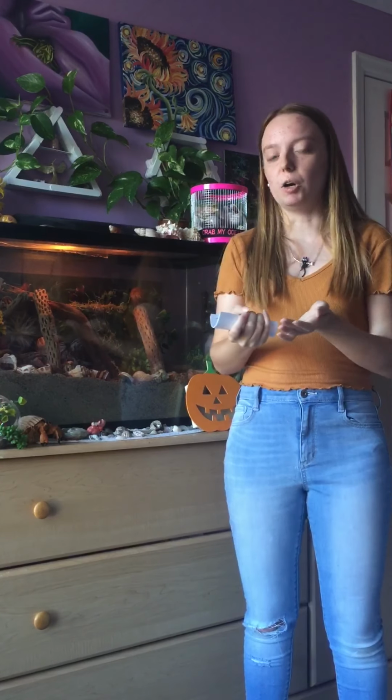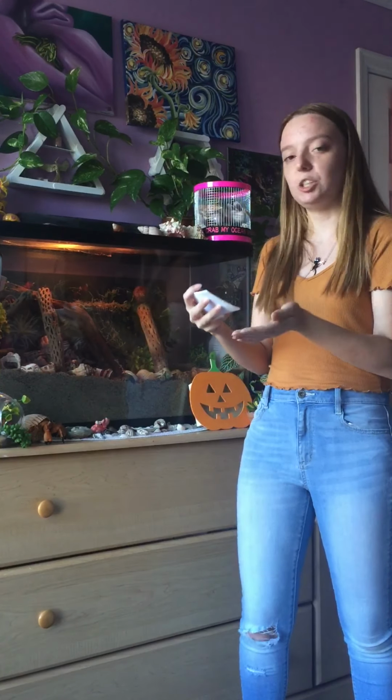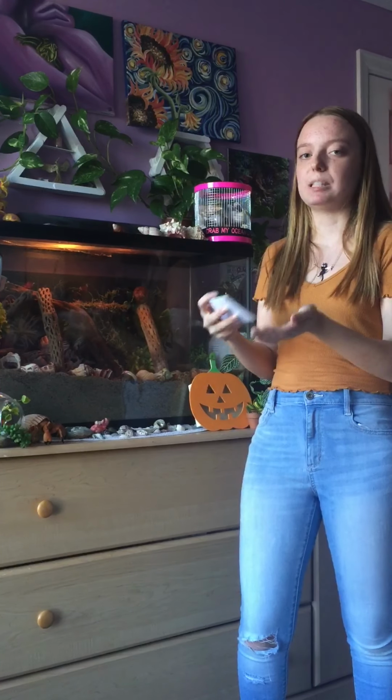Now, if you do want to own hermit crabs and venture into the hermit crab hobby, I encourage you to adopt and not shop, because we don't want you to perpetuate the system of abuse that these hermit crabs have to endure. Because these hermit crabs, they were taken from their home, and it's up to us to give them the best environment that we can give them.